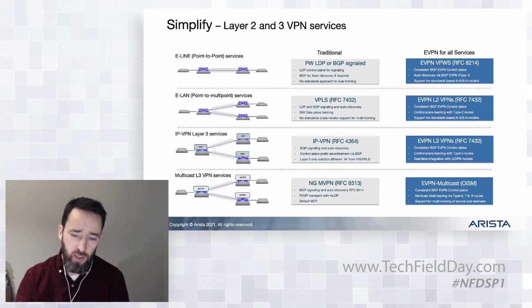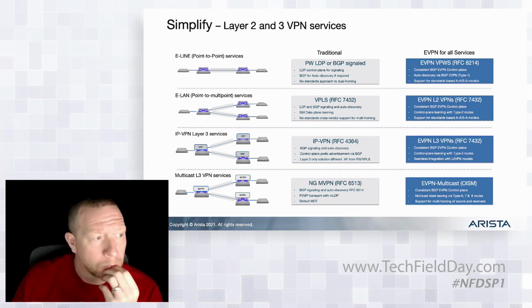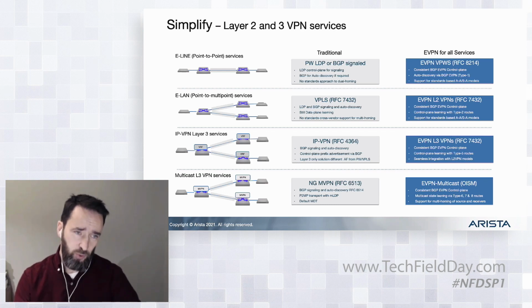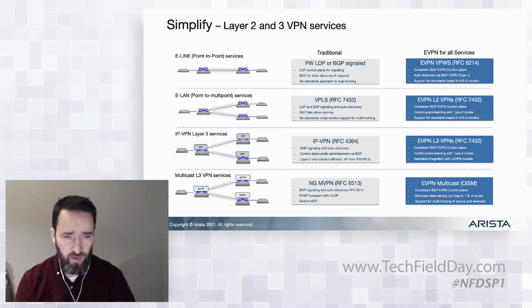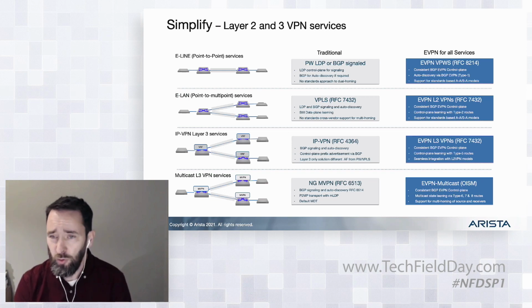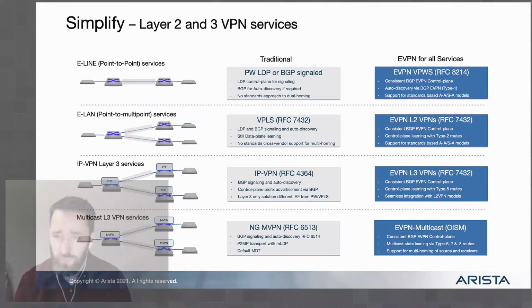Yeah, so digging a little bit deeper here, right? As I say, we support all the traditional services, but as much as we support them, we'll get like-for-like services now with EVPN. But we get like-for-like services with benefit, right? Not just the benefit in terms of a single control plane, but also benefits in terms of the operational model and the implementation, right? For example, if I take a point-to-point, well, the LDP signals, whatever, right? There's no standard approach to doing dual homing there, right? You end up with each individual vendor's implementation.